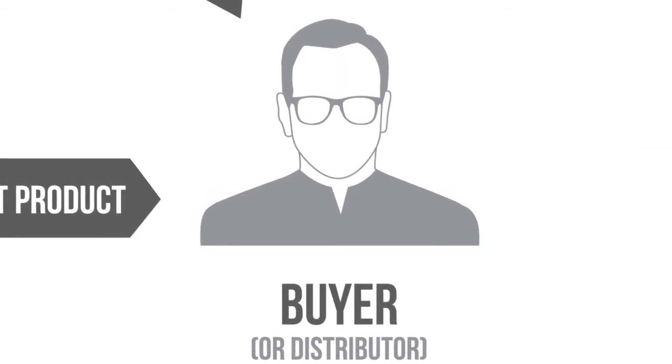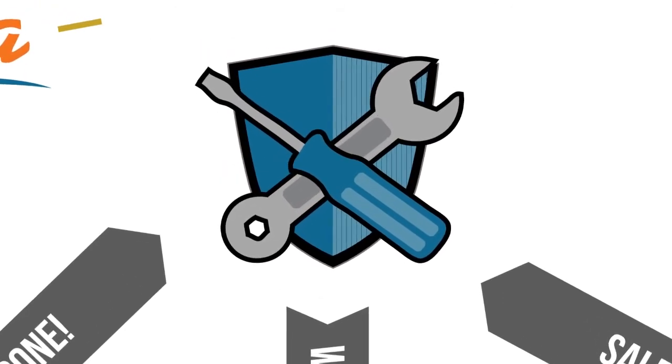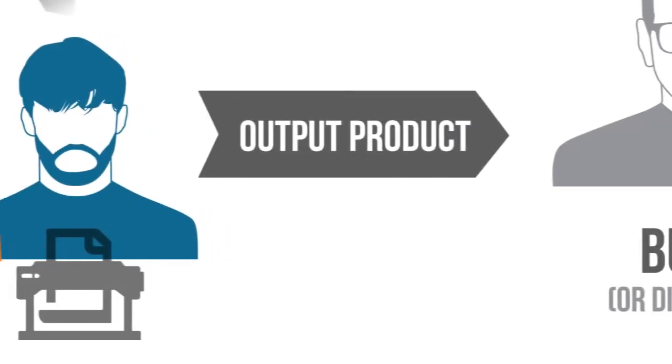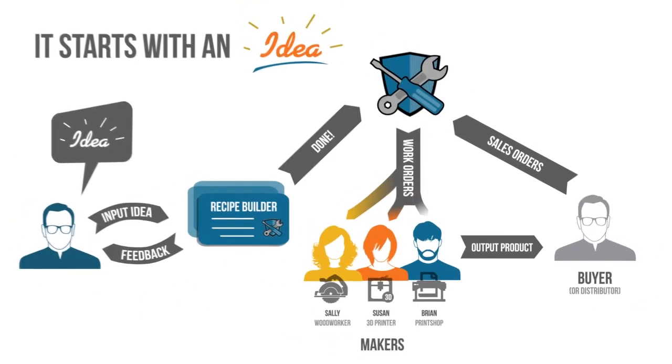Bob, or one of his business customers, such as a retailer or distributor, places a sales order. Work orders and shipping orders are coordinated by Maker Redux. Oh look, here are Sally, Susan, and Brian. Their shops make and ship between each other, and then the final product is shipped to the buyer.